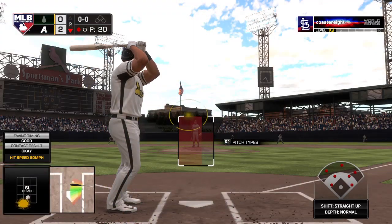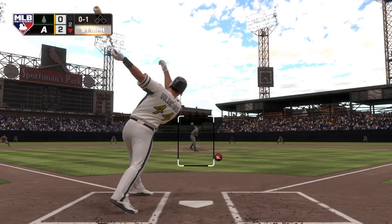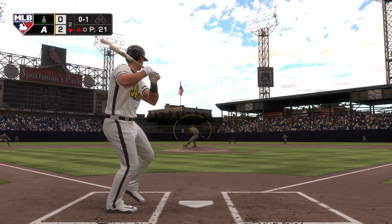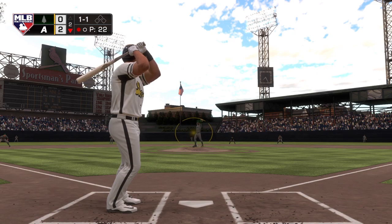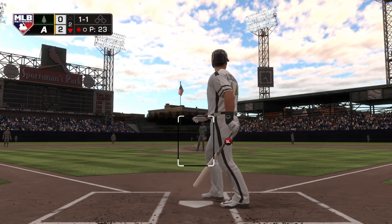Digging in, Paul Goldschmidt, the first baseman. First pitch of the at-bat. Good deception on the slider there as he's way out in front. And he watches one dip low and inside for a ball. 1-1. Count moves to a ball and 2 strikes now.